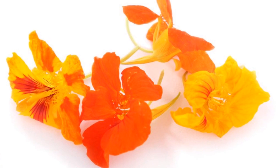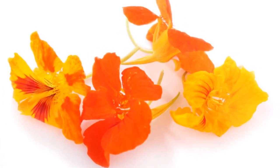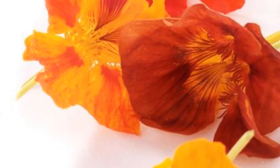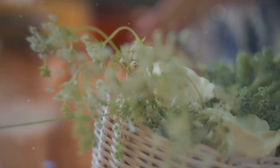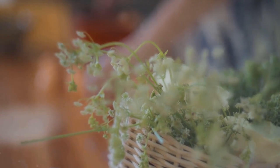Have you ever thought of eating flowers? Yes, you heard it right, flowers. Beyond mere decoration, edible flowers infuse dishes with unique flavors and aesthetics. There's a whole blossom buffet out there, tasty, nutritious, and safe to consume. So let's dive in to discover the world of edible flowers.